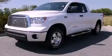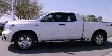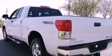This is a brand new 2012 Toyota Tundra. It has the power to move what you need and the look too. It has a 5.7-liter 8-cylinder engine, a 6-speed automatic transmission, and 4-wheel drive.